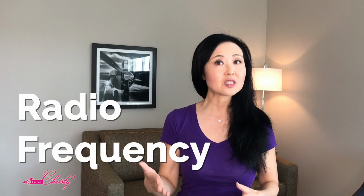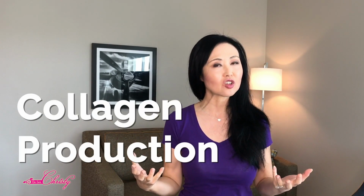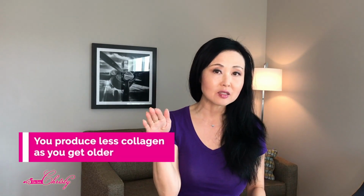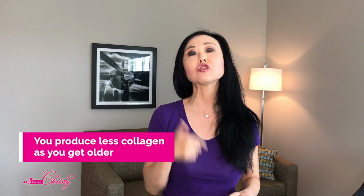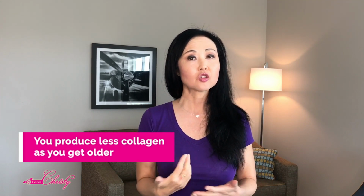So clinical studies have shown that when you use low levels of radiofrequency on your skin, it actually stimulates collagen production. And as you know, ladies, as we get older, we produce less and less and less estrogen. And estrogen is what helps produce that collagen and elastin. So let me show you an example of what I mean.